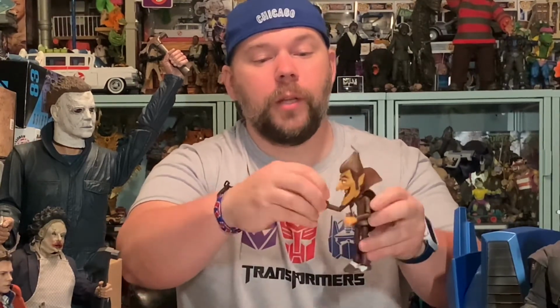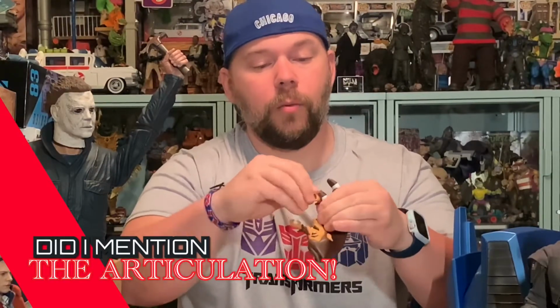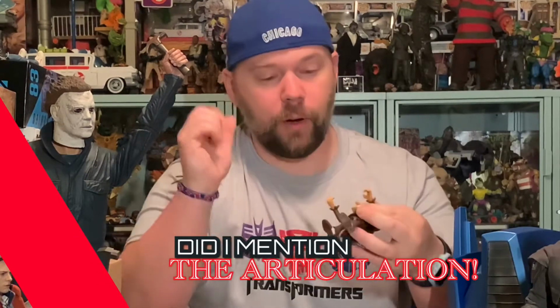The hands twist very nicely, and they have a joint where they can come forward and go back, so you can hold this box of cereal. Delicious cereal, Count Chocula. And it moves very well. Let's try the other one. Left hand. We have a right and left hand. They both move very well. Good job. I'm seeing this as I'm moving this around.